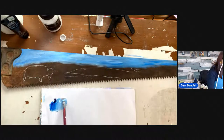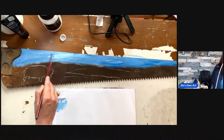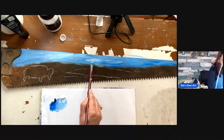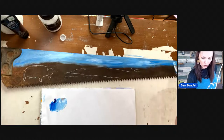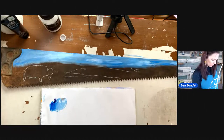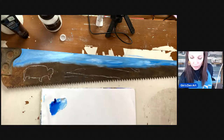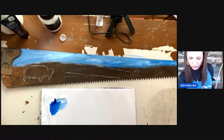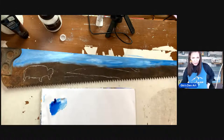I'm just going to add a little bit more white in here. There's some more clouds. So the blue I'm using is called Phthalo Blue, and it's really, really pretty. It's like a sapphire blue, like you would think of the birthstone, which is my birthstone. That's why I guess I know it really well. And then we're going to add our mountain.